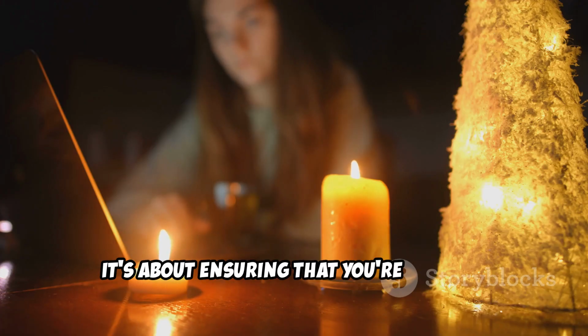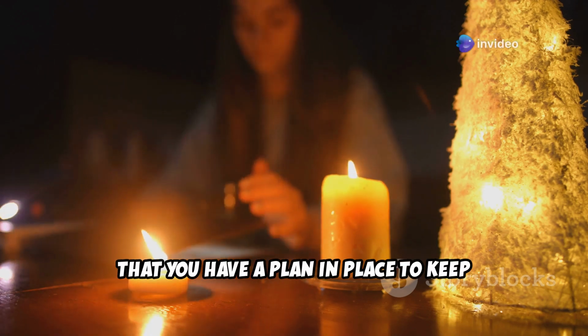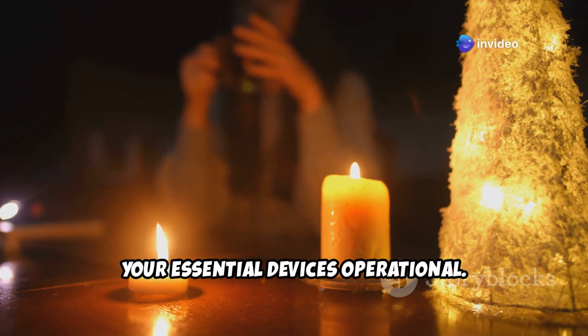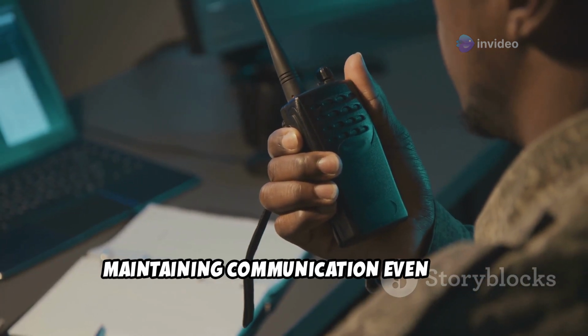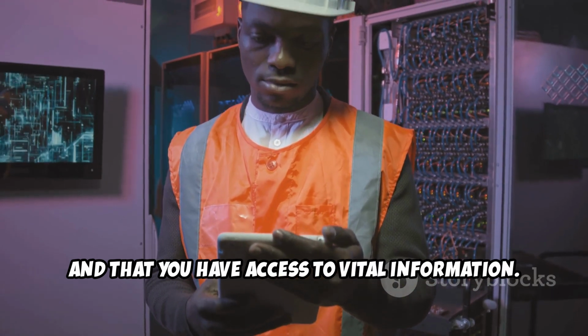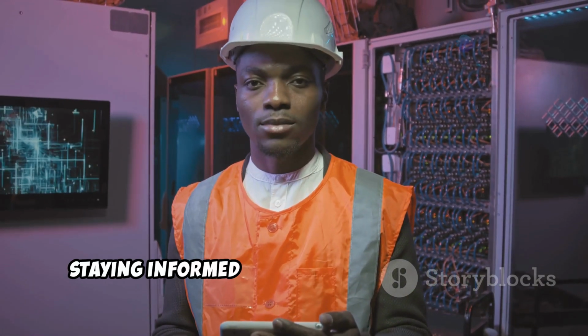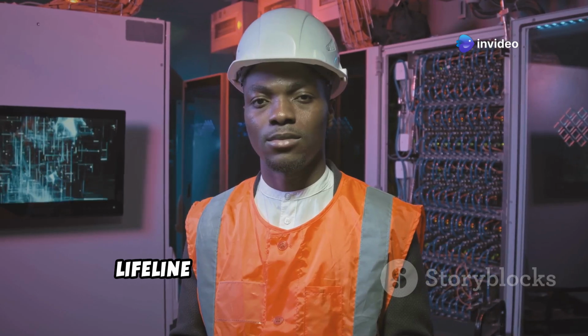It's about ensuring that you're not left in the dark when the grid goes down, that you have a plan in place to keep your essential devices operational, that you can still connect with loved ones, maintaining communication even when traditional networks fail, and that you have access to vital information. In an emergency, staying informed can make all the difference. Faraday cages help ensure that your lifeline to the world remains intact.